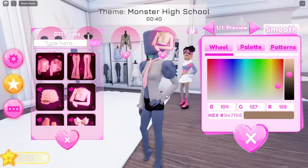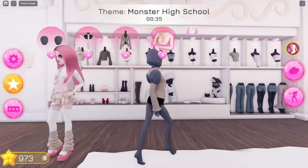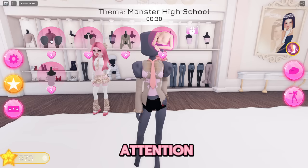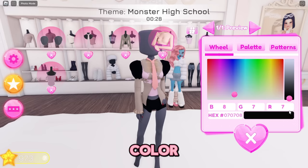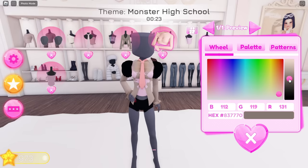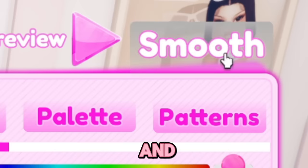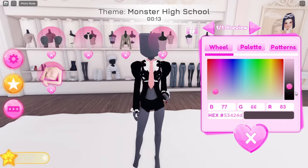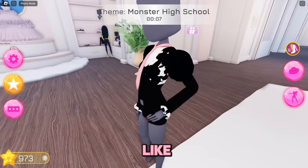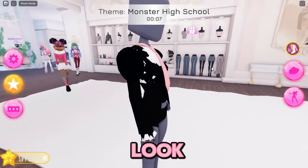Okay. So now after this, you need to go grab this shirt over right here. Grab this shirt. Okay. So now pay attention. You got to get the poofs, color these black. Then the tie can be whatever color you want. I'm going to leave it default. This shirt right here, black. This shirt, the Lana shirt, white, like this, and make it smooth. The tank top, black. And there you go. That is the closest I could get it without it looking too weird and glitchy. It is a little scuffed, but it does look like a suit.